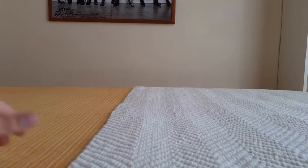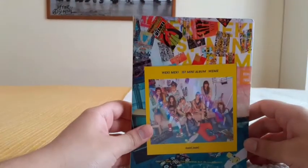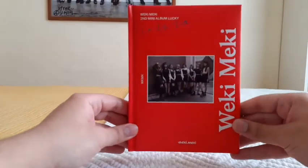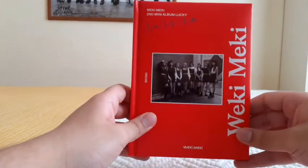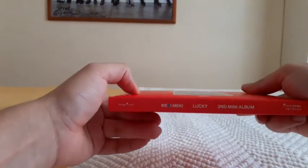So let's start with my Weki Meki collection. From Weki Meki, I have 2 albums. I have Weme, their first mini album, and I have La La La or Lucky, the second mini album. I have the Wiki version, I think. Yeah, I have the Wiki version.